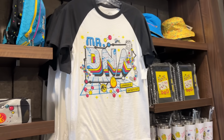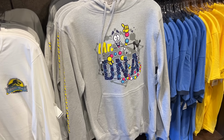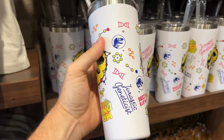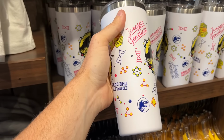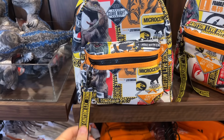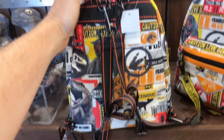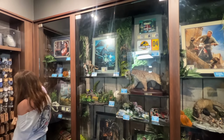It's Mr. DNA. Hello, John. Hello, John. They absolutely dropped the ball by not putting Hello, John on the side of this cup. $25. Here is a Loungefly style backpack. Definitely not Loungefly. I can tell just by touching it. But same size backpack. And they're probably going to charge Loungefly prices. Oh, not quite. $55. Okay.